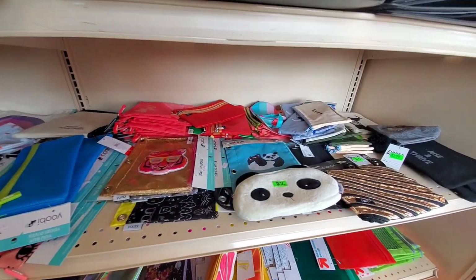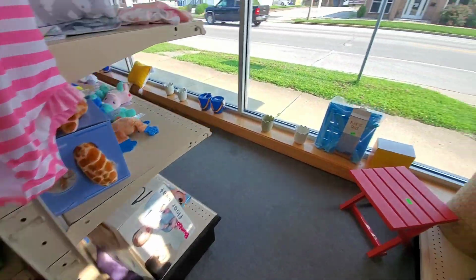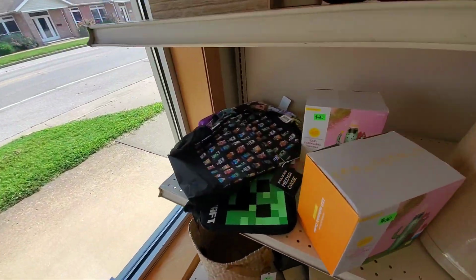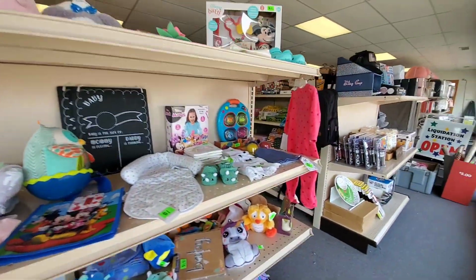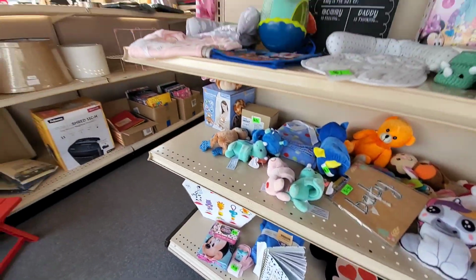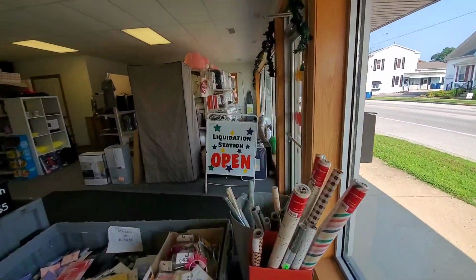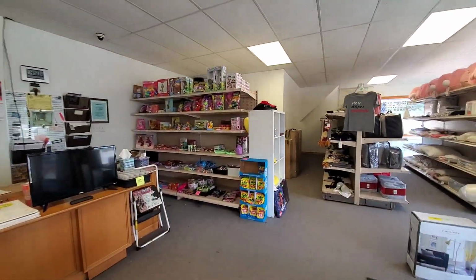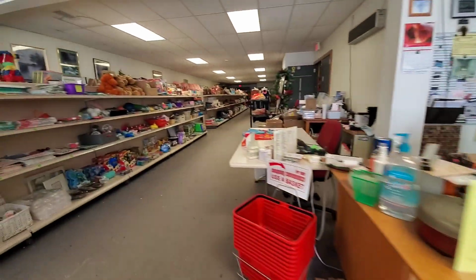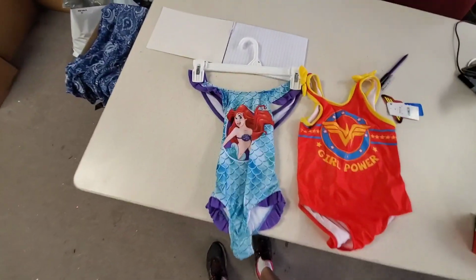So hopefully you are enjoying this tour. They have lots of different things. Like I said, they switch out their stock pretty regularly. So they've got lamps and all sorts of fun things. So let's go ahead and check out some of our numbers. They've got a bunch more stuff over here. This is where all their clothing and candy and other things are available here at the liquidation station.